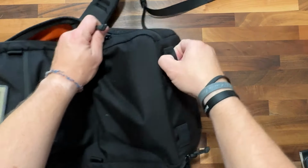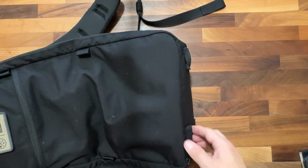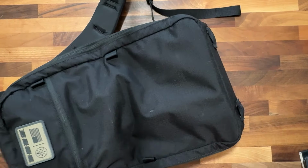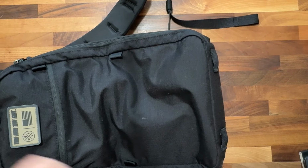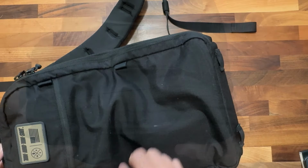So I do like these little tags here to help, especially if it's empty and I don't have any weight. I need to zipper it closed, right? Talking about the zippers earlier, got it snagged there. Anyhow, I'll go through the rest of this without repacking everything in it.